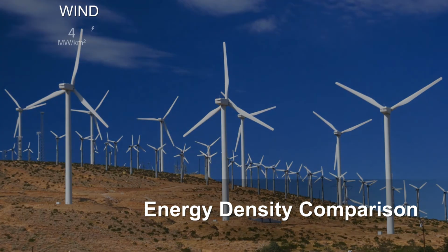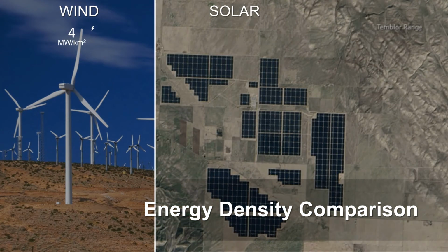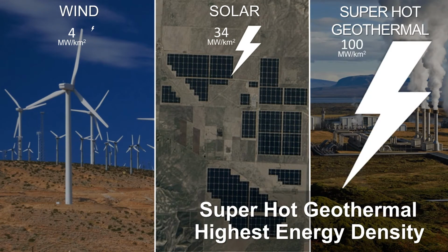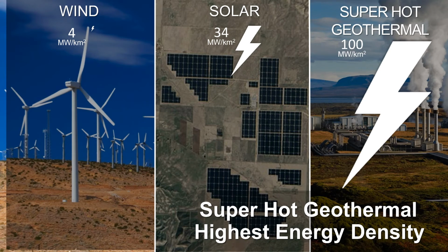So let's look at reliability. That's already come up quite a bit. The problem is wind and solar are off 70% of the time. They're not producing. Super hot, the earth is always hot. It's base load. It's always available. So you don't have these issues of reliability. What about energy density? Of course, wind and solar have to cover a lot of land. In contrast, geothermal is a very small footprint because all the energy is under our feet. So you don't even see where all that energy is being produced. You just have a small power plant at the surface.